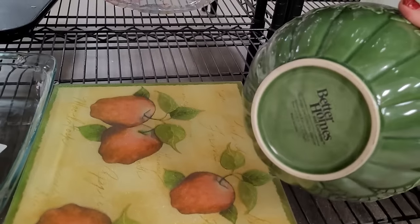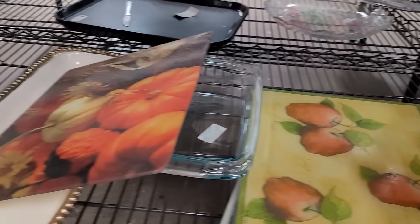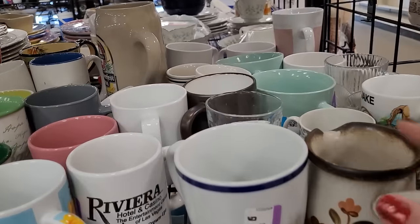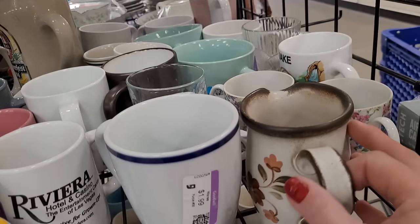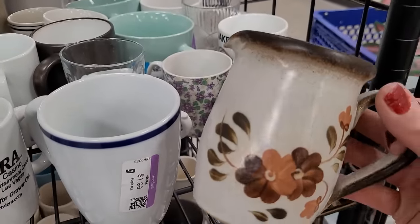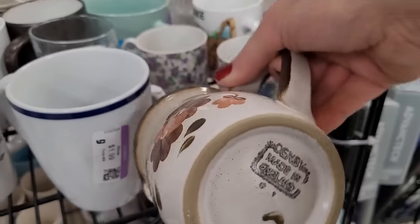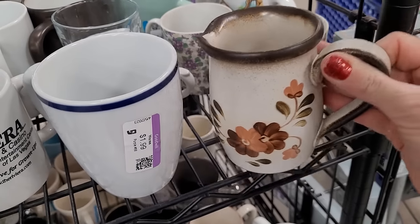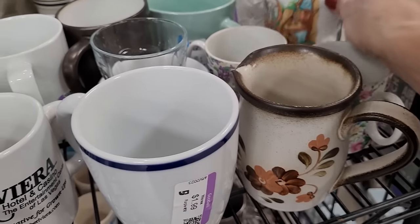Here's a Better Homes and Gardens bowl. I believe that came in a nesting set. In the mugs, I have spotted a Denby creamer. Denby of England makes lovely pottery items. Sadly, the covered sugar bowl is nowhere to be found, so I am going to leave that on the shelf.